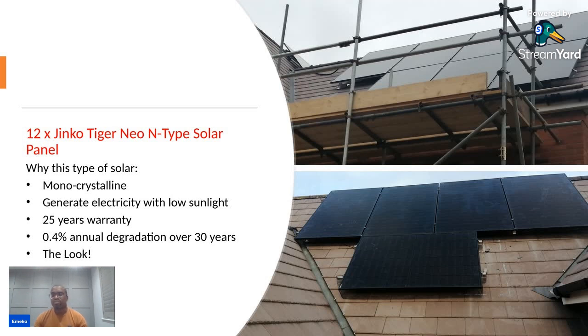Polycrystalline ones are not very good for that. I would say it doesn't mean you can't use them, but they don't pick up low light. I'll give you an example for my solar panels. Even when there's very little sun, it can pick up something close to about 10 watts of electricity. As low as that, which tells you how good it is. Polycrystalline, I think, only starts producing electricity when it hits about 200 watts or maybe more. I'm not 100% sure, but that's why I went for monocrystalline solar panels.